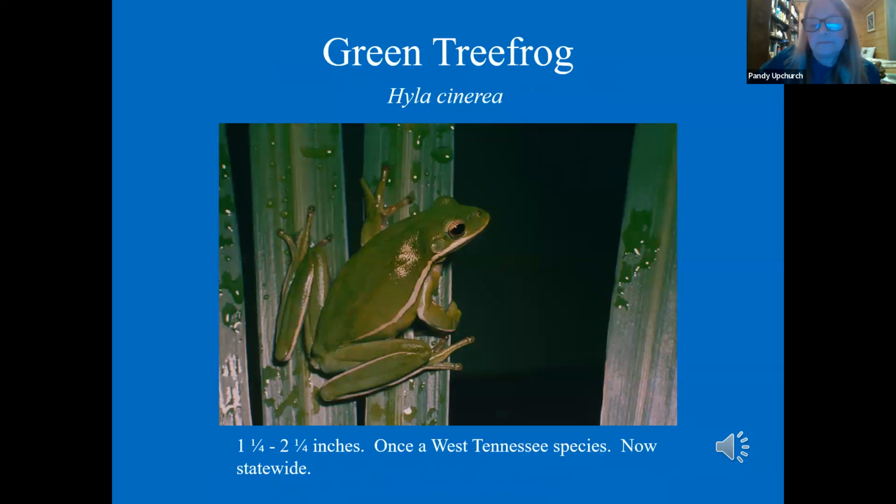This is a species of frog that once only occurred in West Tennessee. You'd have to go west of the Tennessee River to see it and hear it. But now it occurs statewide. And this is something that TAMP is telling us and people are just reporting in. But these guys occur all the way to Cades Cove now. So they are statewide.